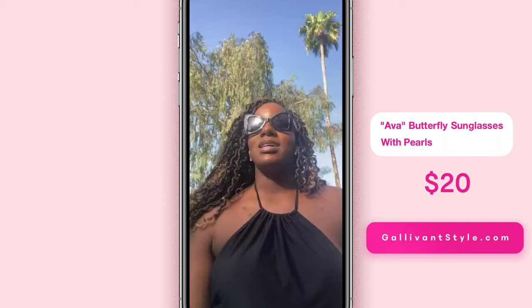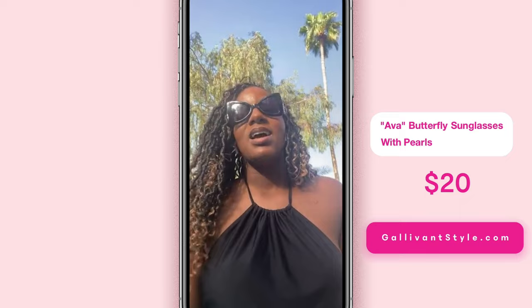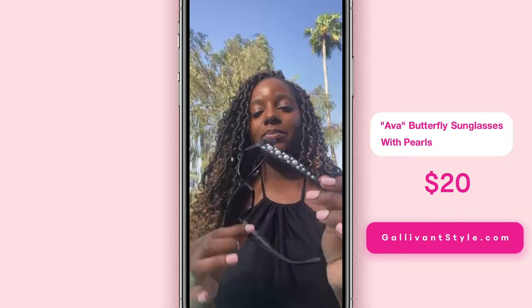I hate when you go out and somebody has something that's exactly the same as yours, or something super super similar, and you're just like, who wore it best? I hate when that happens. So I definitely try to bring very unique things to the boutique for you guys. These are Ava shades in the color black with white pearls on the side. These are $20 on gallivantstyle.com.